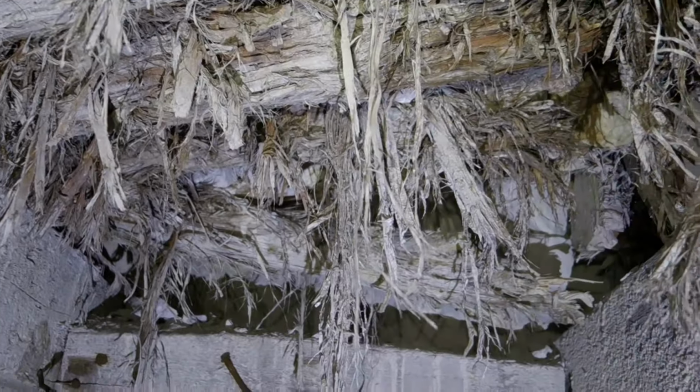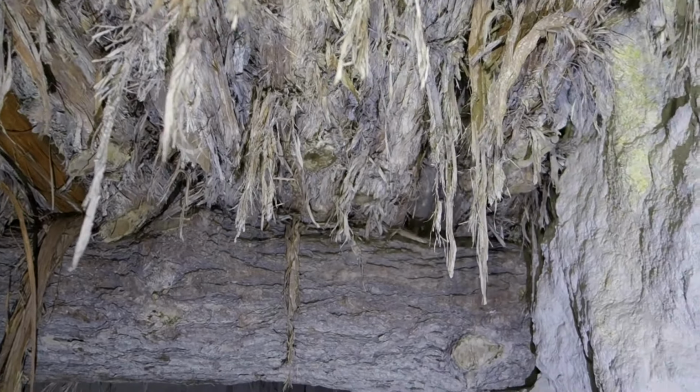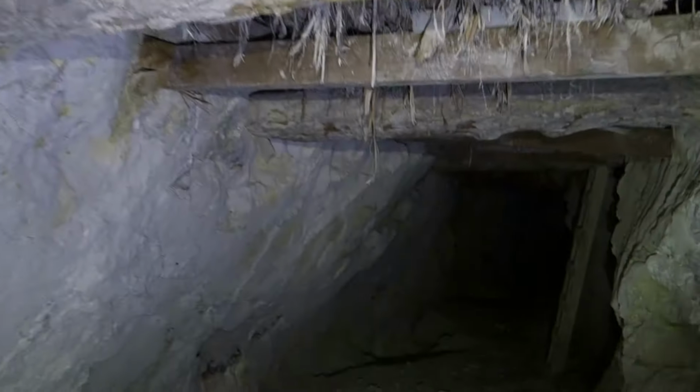And I just can't get over this raw wood hanging down. I keep saying things that don't make sense. Not natural wood, but this raw wood. It's raw trees, that's what I'm trying to say.